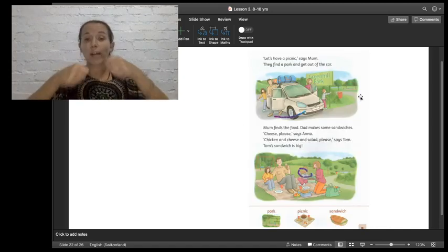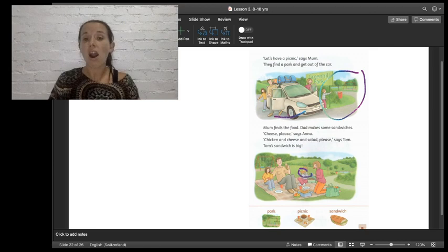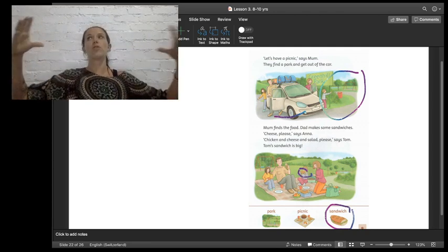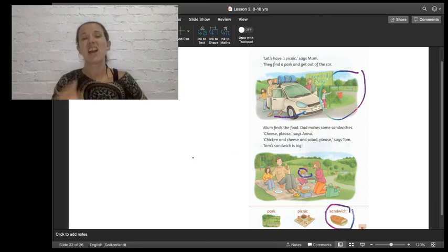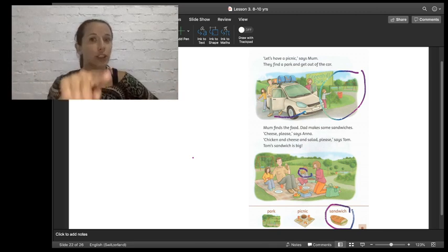Let's have a picnic, says Mum. They find a nice park and get out of the car. Mum finds the food and Dad makes sandwiches. Cheese, please, says Anna. Chicken and cheese and salad, please, says Tom. Tom has a big sandwich. I love big sandwiches. I am hungry. Are you hungry? Yum, yum, yum. I could eat a big pizza. Or I could eat you.